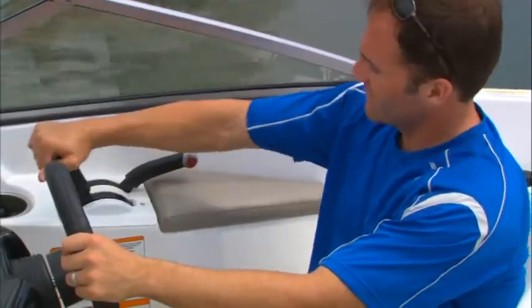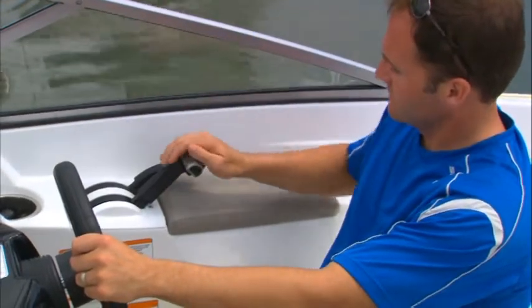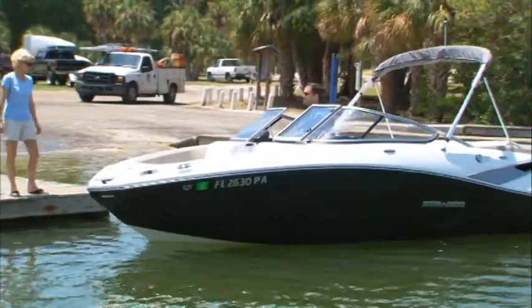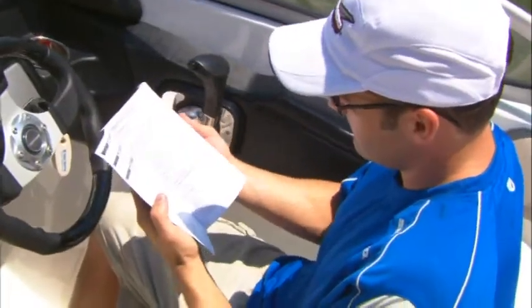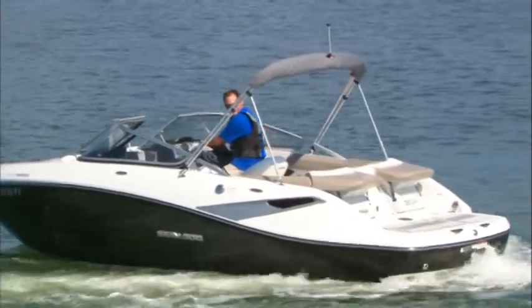The boat shift pattern is forward, neutral, and reverse. The shift lever must be in neutral position to allow engine starting. While it is particularly useful when docking, the reverse should not be used for braking. Refer to the reverse section of your operator's guide for detailed instructions on how to operate in reverse mode.